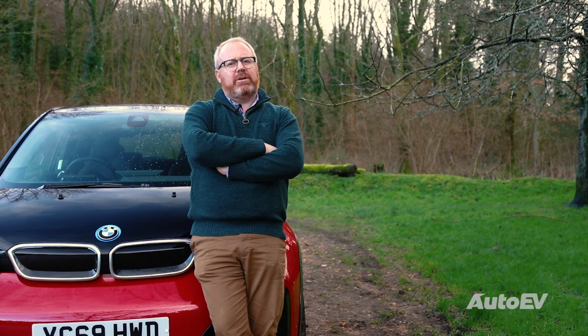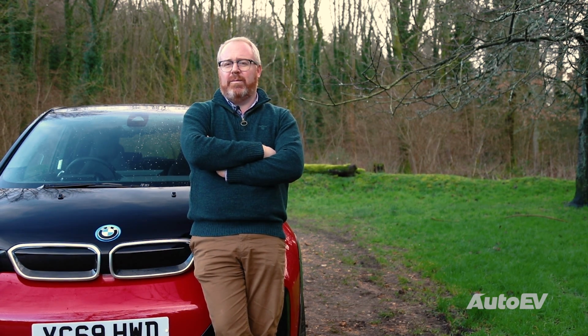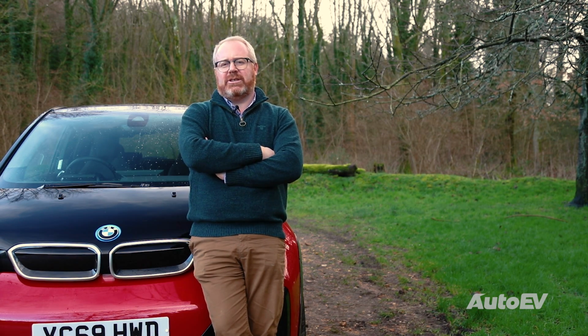But the main problem with the i3 at the moment is it will only charge at speeds of up to 50 kilowatts. Now, a lot of cars that are coming onto the market are able to fast charge at up to speeds of 100 kilowatt. So you are going to have to spend a little bit more time at your local charging stations.